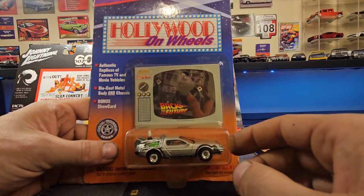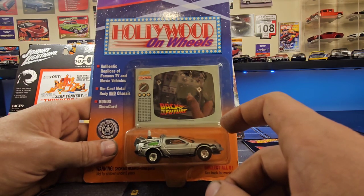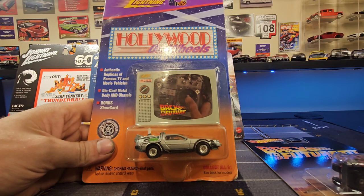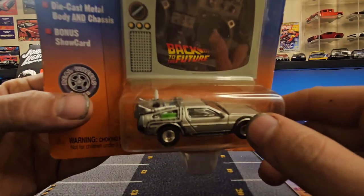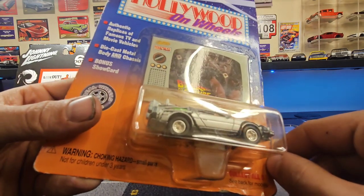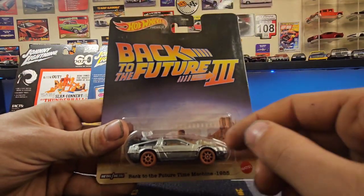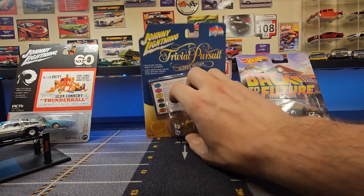So I actually had I believe it was this exact casting from Johnny Lightning when I was a very little kid, but I don't believe that it survived my childhood too well. I specifically remember the Mr. Fusion on the back there. As you can see, I remember that got broken off pretty early on in my ownership of that DeLorean. So let's get that one out of the box, and we'll open up the one from the third movie as well. We'll move this stuff over.